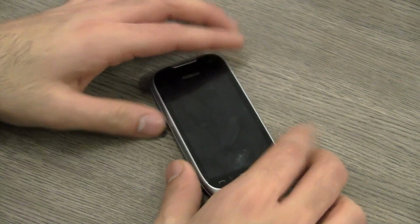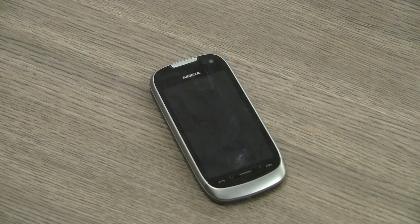So there you go guys, this was a quick review of the Nokia 701 with Symbian Belle or Nokia Belle.